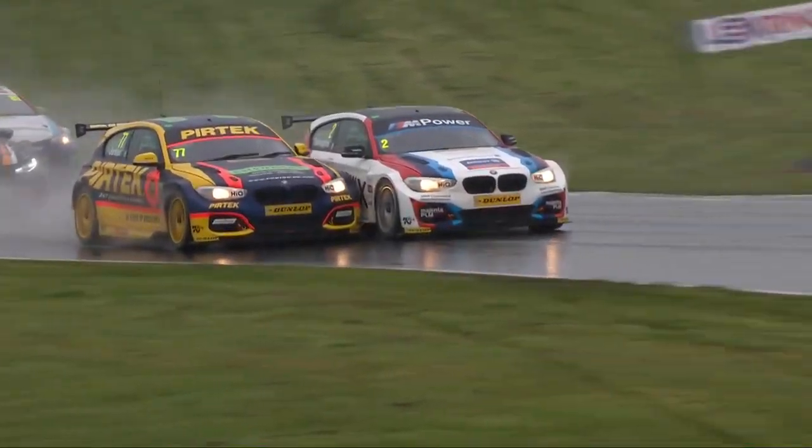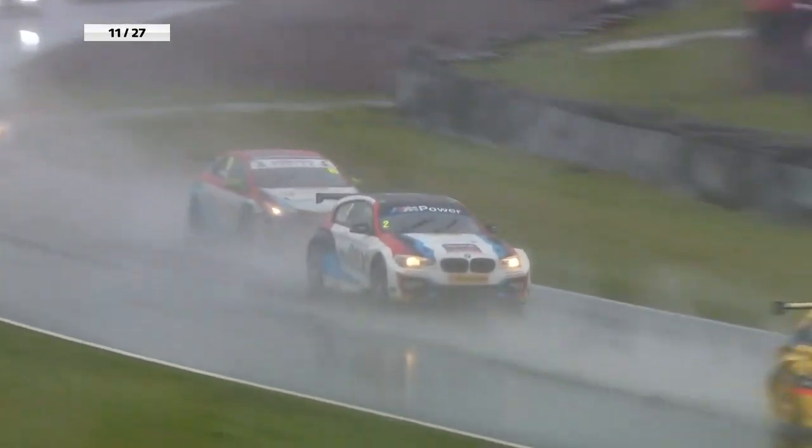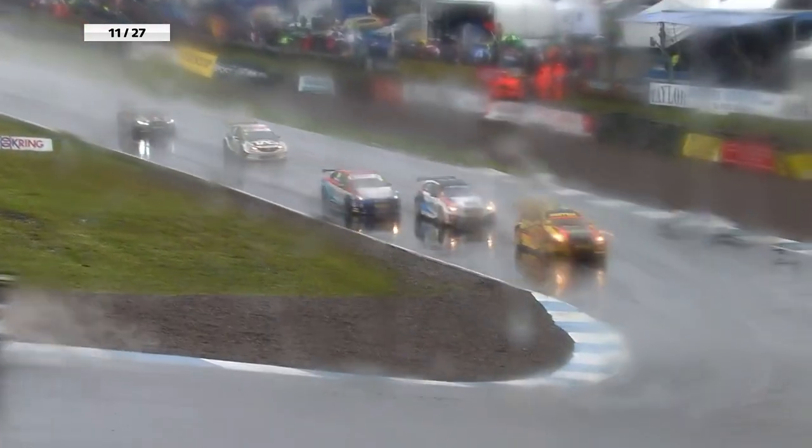That's where Jordan got through. Turkington ran on too fast into turn 1, got wide. That's why they were all concertinaed up. And it really looks like the changes made to Ingram's car have given it more performance in this second race relative to the others. I know he's lost some weight.